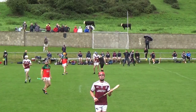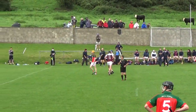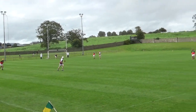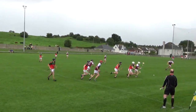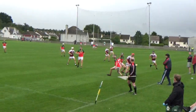James Bergen now on for Clara. Conor O'Shea coming off. Clara, 9 points up on James Stevens. Clara have built up a considerable lead now. Jack Langton.